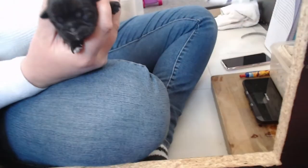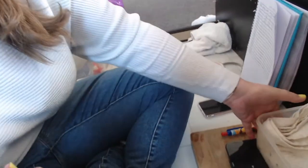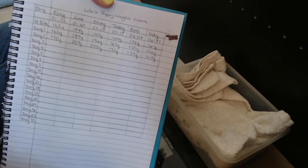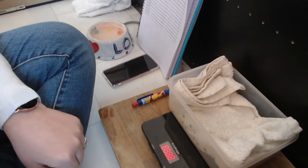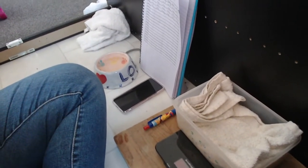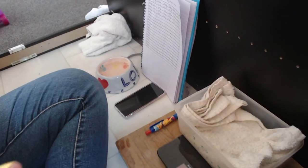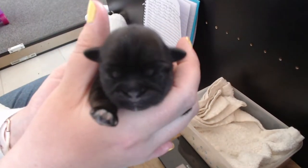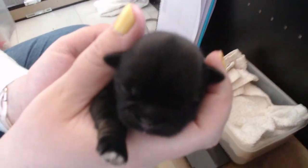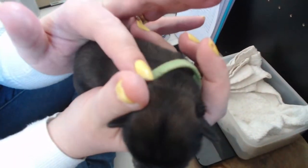So I'm just going to move this out of the way. They're so cute. So at the minute, this is what I have, and this is going to help me to chart it down, just to know that they're doing good. So this is Lime. We've temporarily named them just to help us, because some of them are quite similar, and that's why they've got these bands as well.